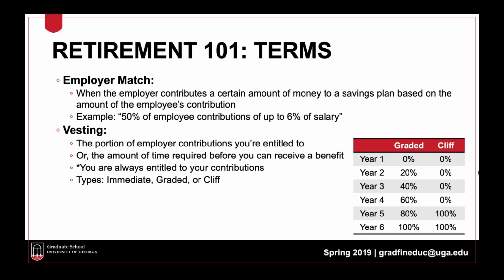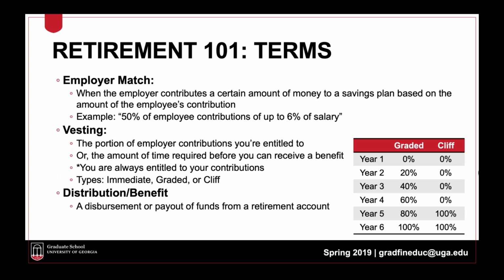So this is really, really important to pay attention to, because you want to make sure that you work at the company long enough to be 100% vested. If the vesting schedule is, you know, 6 years graded or 5 years cliff, and you only intend to work at your first entry level position for maybe 2 years, then that's an important thing to know, because you're going to lose entitlement to all the employer contributions going into your retirement account.